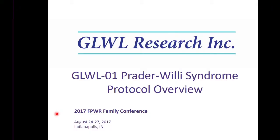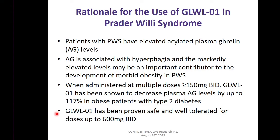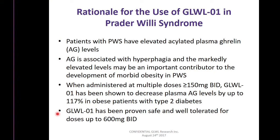So this molecule is being developed for hyperphagia in Prader-Willi syndrome, and it's been developed by GLWL, which is a Canadian company, in collaboration with Coros, which is a division of Eli Lilly and Company. So today I'm here representing GLWL. So why Prader-Willi and why this particular molecule?